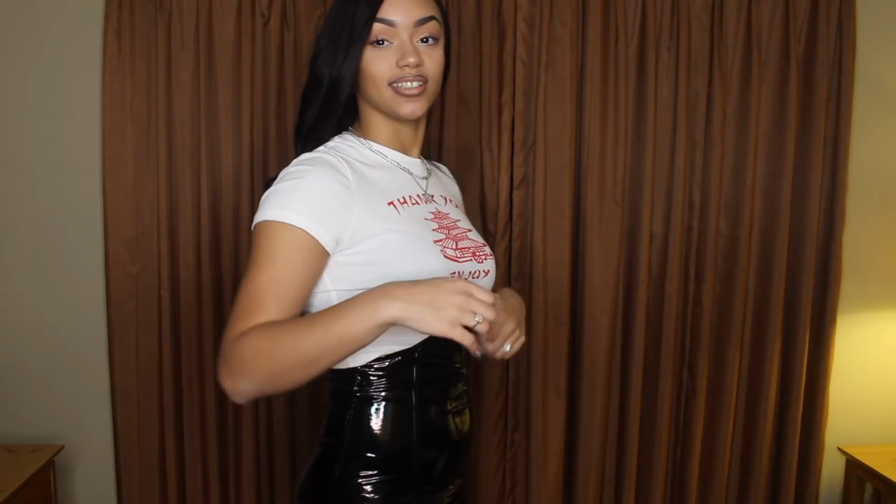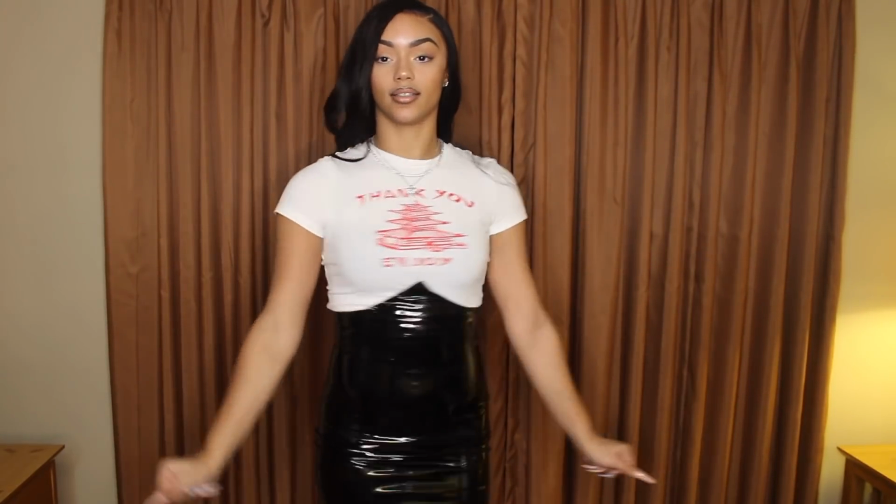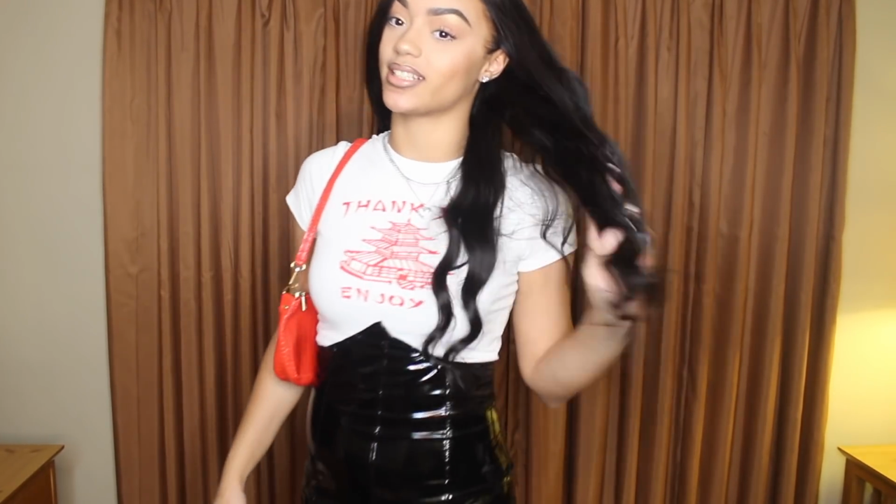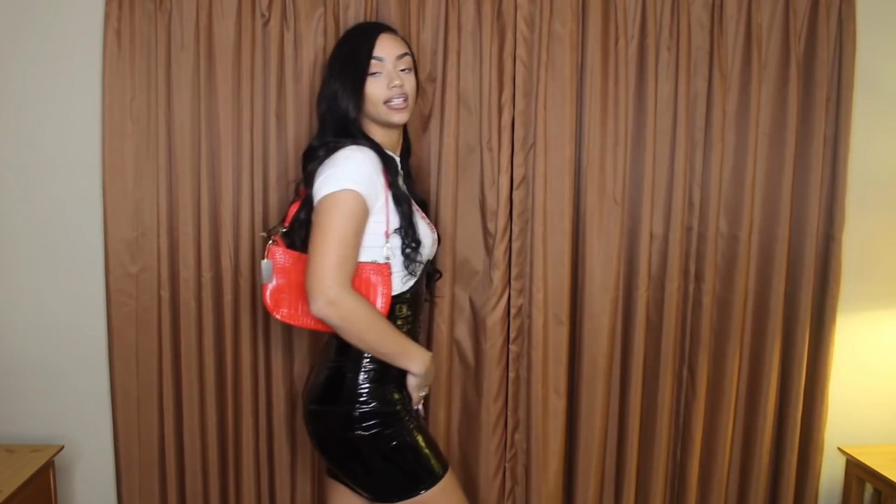When I saw this, I was like, nah, I gotta get this. I wouldn't wear this with sneakers. I would wear this with heels, boots, something in that category. Yeah, this is so cute. I wouldn't wear this outfit together, but it's still cute. If you wanted to, you could wear this together. You could wear this with anything, basically. And it's kind of stretchy, and there's a zipper in the back.